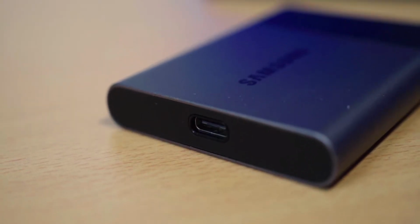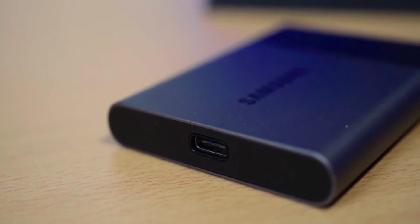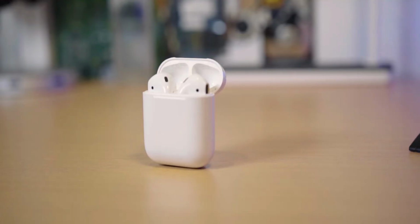up my computer's hard drive if I'm working, say for example, on a project with some other people, like a team project. Also, being an SSD, it's actually really nice in terms of being a rugged drive, because if you drop it accidentally, sure enough the aluminum body might shatter or get some scuffs, but the data will be safe inside. And next up, we've got some more Apple goodies, the AirPods.